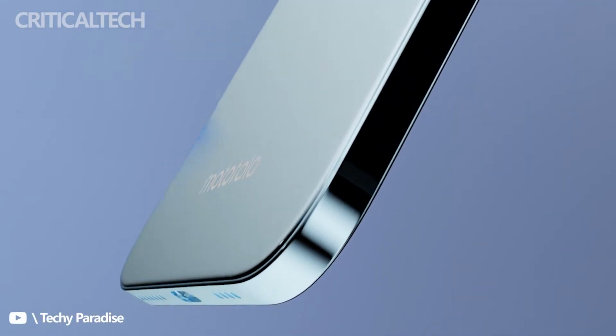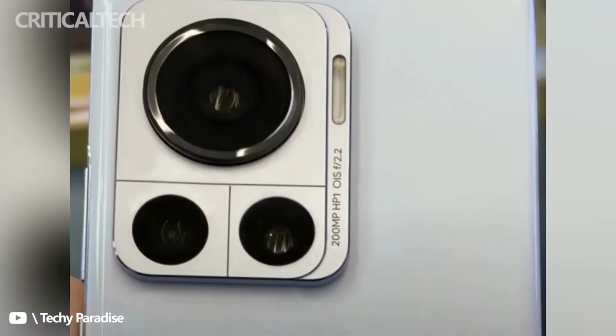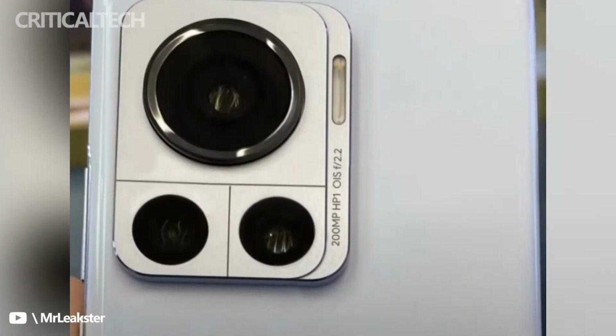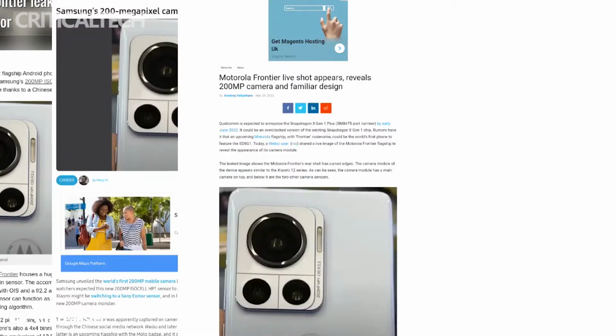Recently, internet sources have published live photos of the flagship smartphone Motorola Frontier, the official presentation of which is expected in July this year. So, the main feature of the smartphone will be the main multi-module camera. It will include a 200-megapixel Samsung ISOCELL HP1 sensor, but this sensor, 16 neighboring pixels, can be combined into one with a size of 2.56 micrometers, which will allow you to create high-quality photos with a resolution of 12.5 megapixels in twilight, dark rooms and at night.